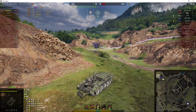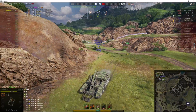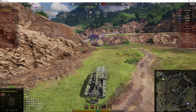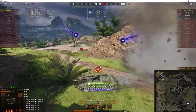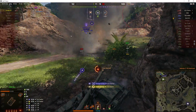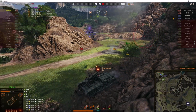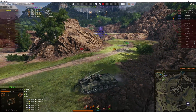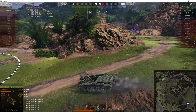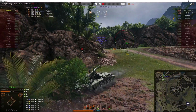And here comes the Stug 3G. Lock on. That was close. Well, he got the T-34, but he has been stunned by the enemy Arty, the GW. And he's desperately trying to escape. And he's got no repair kit left. And he's going to be easy meat for that Stug once he can get a shot on him.